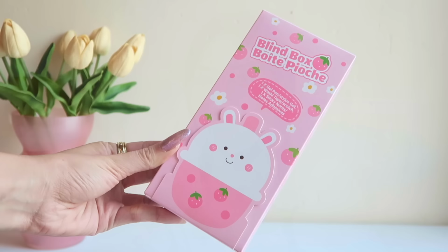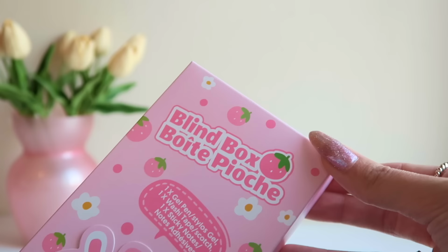I am simply obsessed with these, and I think these are only $3.99. So y'all know that I have an absolute love affair with Miniso Sanrio blind boxes. If that sounds like something you like, check out my YouTube shorts if you want to watch me unbox like 10 of them. But I was so excited to find this. I've never seen it in the store before. This is like a stationery blind box, and it is in this adorable little bunny bubble tea design.